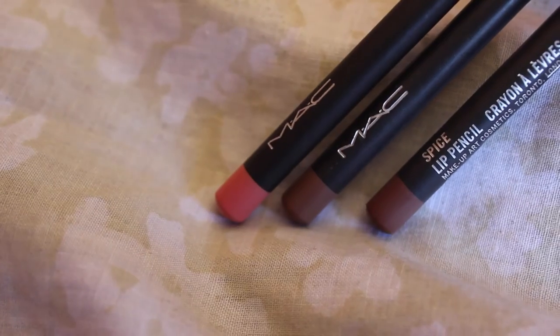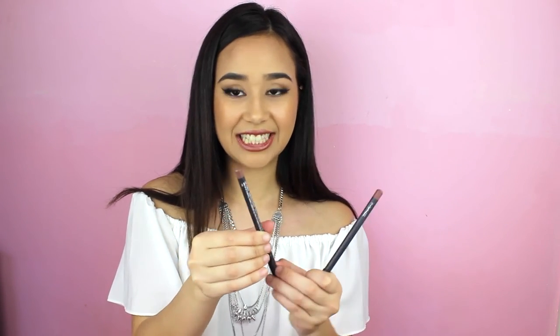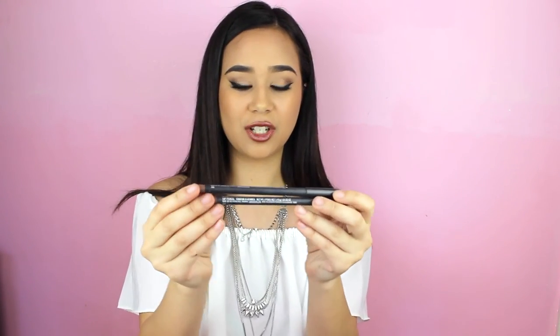Also from MAC, I got three lip liners because I've always wanted to try their lip liners. So I got Rosy Rim, which is a rosy light pink color, and I got Stripdown. Oh, the lid just fell off. Stripdown and Spice, and I love them all so much. But I need to buy a good sharpener for them because right now I can't really use them because they're blunt.